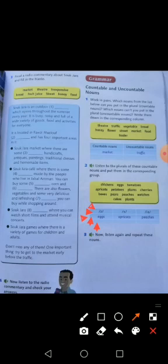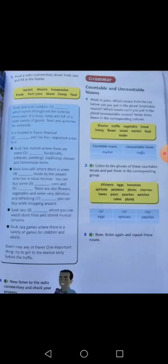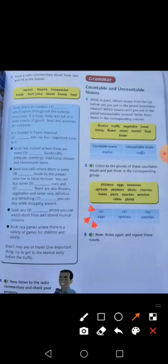And the next one is tomatoes, right? Tomatoes. Okay, student, tomatoes. I pronounce the S as "z". Okay, potatoes. I pronounce the S as "z", okay. And here we have also plums, okay. And cherries, also I pronounce the S as "z". Pears, okay. I pronounce the S as "z", okay, student.